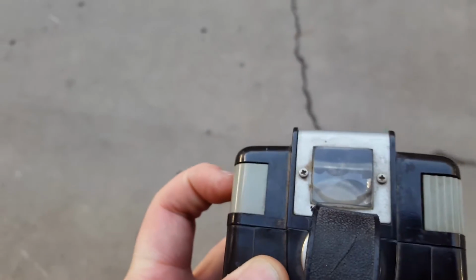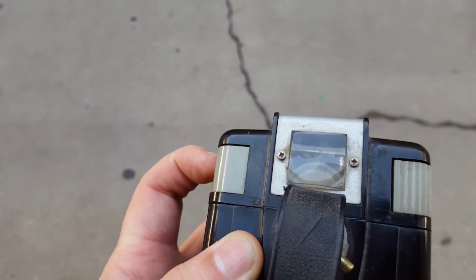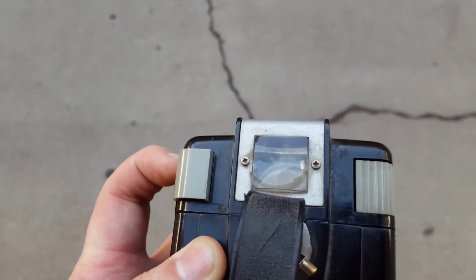Okay, for my last shot, I'm actually gonna try bulb. I'm just gonna hold it down for what I think is 1/6 of a second. Might as well see if it works. Okay, that is it, guys. I don't think I could have made it any harder on myself.